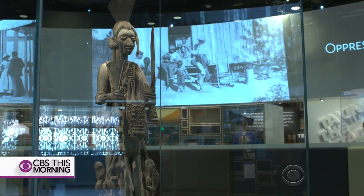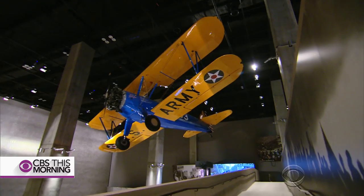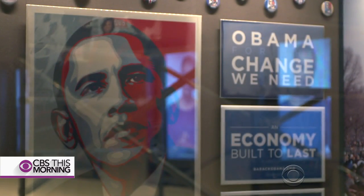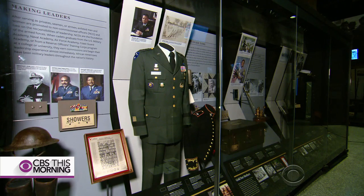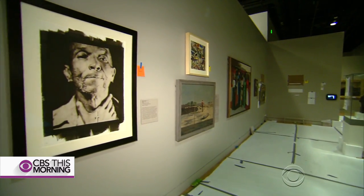About 40,000 artifacts have been collected. The fact that less than 10% of it is on display is emblematic of the pride and dedication that made this museum a reality. So I'm very humbled. I think in some ways, my biggest worry was, could we find this stuff?